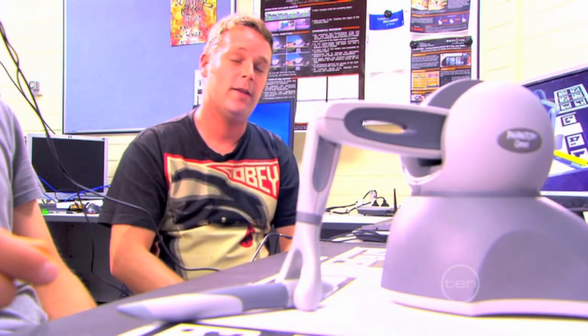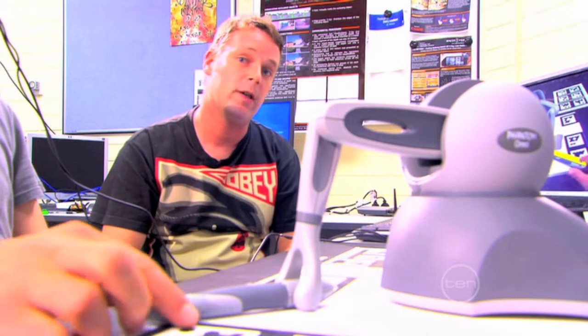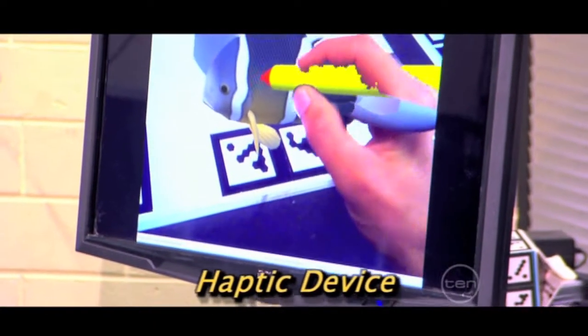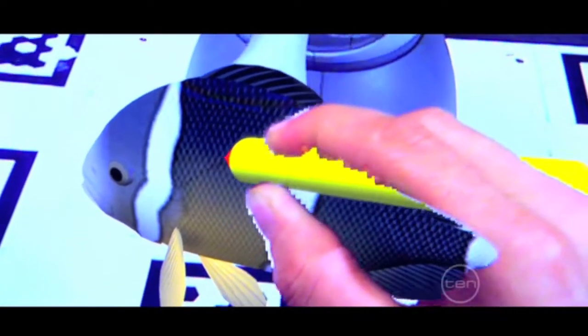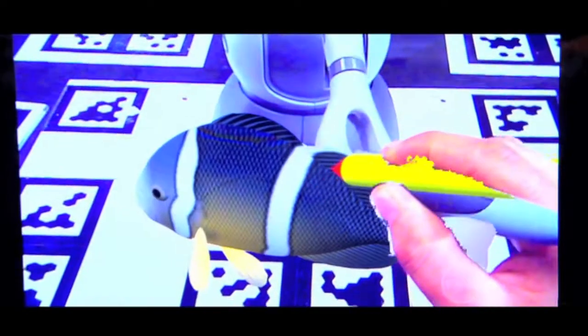Now it's time to add another sense. For that purpose, we use this special device, which looks a bit like a robot arm. It's called a haptic device, which means it can provide feedback as pressure. For example, when the user moves the device to touch the fish, the device pushes back so that it can't move any further and it feels like the fish really exists.